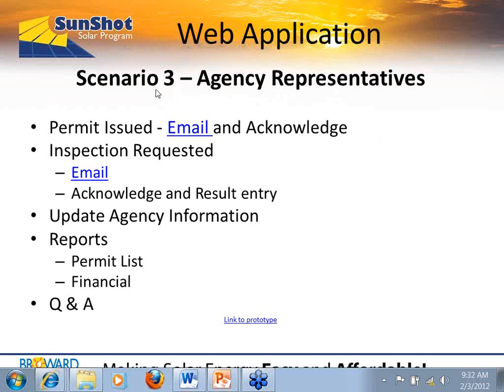Excellent point. The next question: will we be able to assign more than one agency representative email at a time? You will be able to have multiple people who have permission to change the agency information. So if you have John, Jim, and Jane at a city, you can give John, Jim, and Jane access to change information about the city, but there will be one email destination for each of those automated emails. And again, you definitely should set up a group for the email distribution list rather than saying the email will go to one individual person.